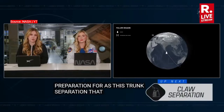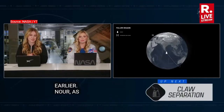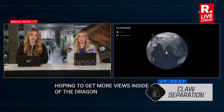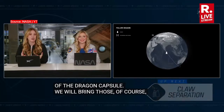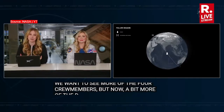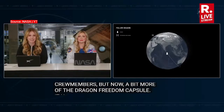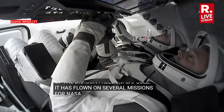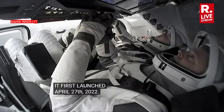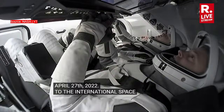Now, as we saw before, we are hoping to get more views inside of the Dragon capsule. We will bring those, of course. We want to see more of our 4 crew members. But now a bit more of the Dragon Freedom capsule. It has flown on several missions for NASA. It first launched April 27th, 2022, to the International Space Station on NASA's SpaceX Crew 4 mission.